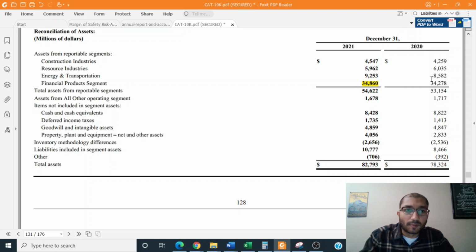Caterpillar's total assets from reportable segments is higher for this year than the previous year. Overall, Caterpillar's total assets amounted to about $83 billion for the fiscal year 2021, as compared to the previous year where the company's total assets amounted to about $78 billion.